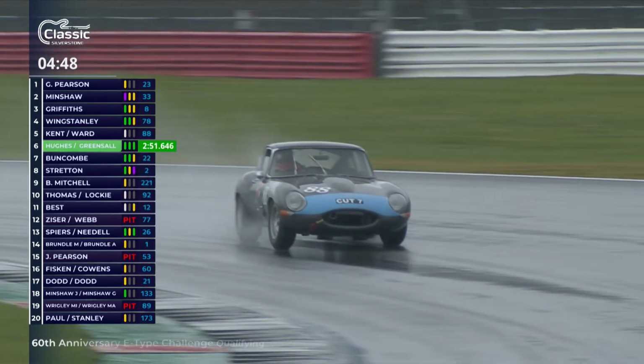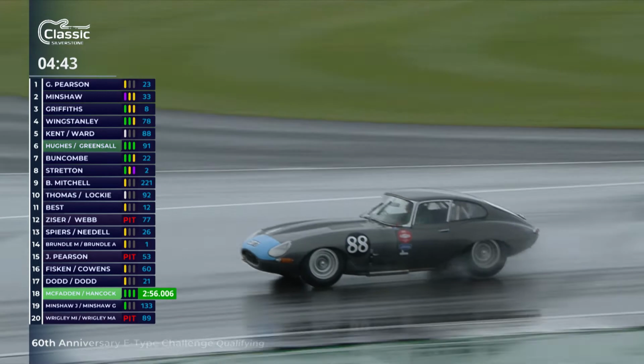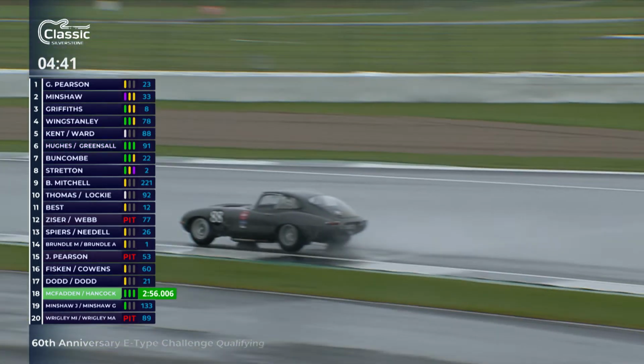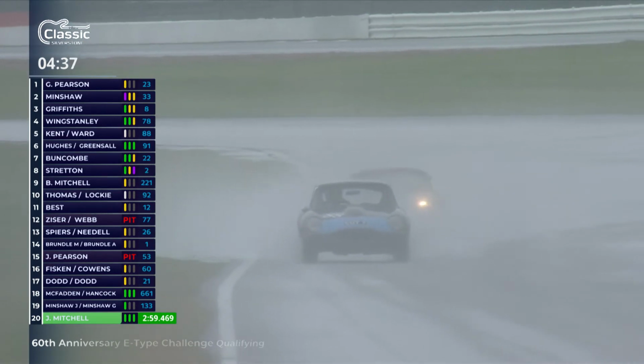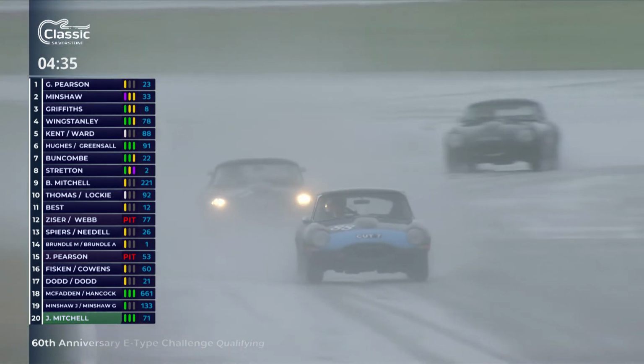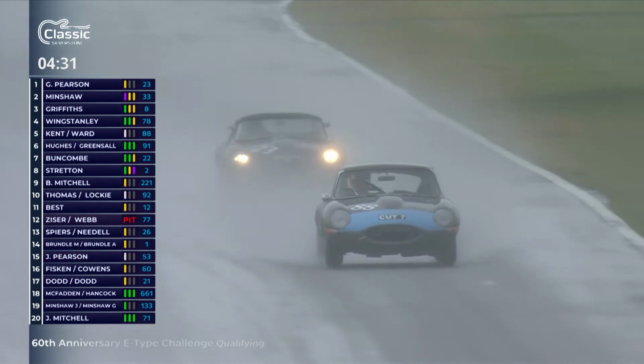Notice that Miles Griffiths is doing a good job, 3rd at the moment. I just watched him come through Abbey. He was very committed, getting past one of the slower cars. Whether he can put in an even quicker lap this time around, we shall wait and see. 4.5 minutes to go. Does look promising, doesn't it, everybody, for a pretty exciting E-type race.